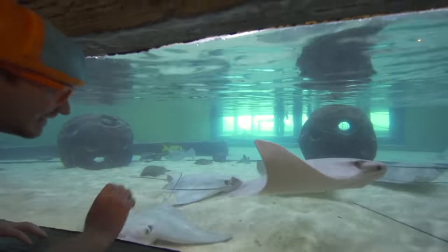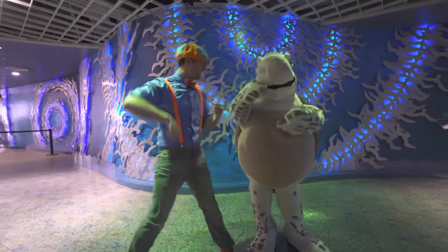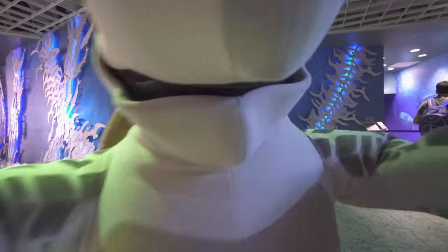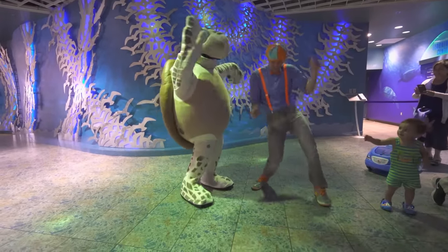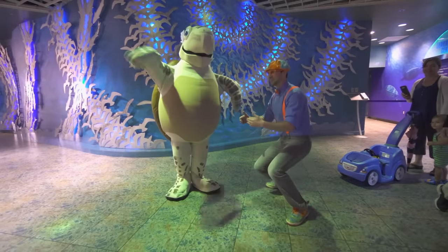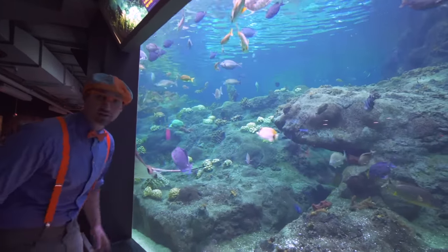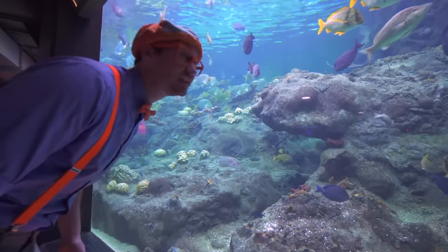Hey! Look! It's a sea turtle! Hi! Whoa! Teiko! Teiko, you wanna dance? And did you see that stingray? Wow! There's so many tropical fish in here.